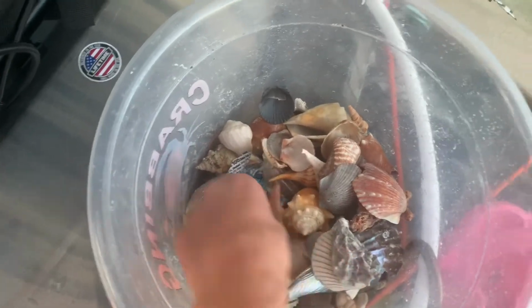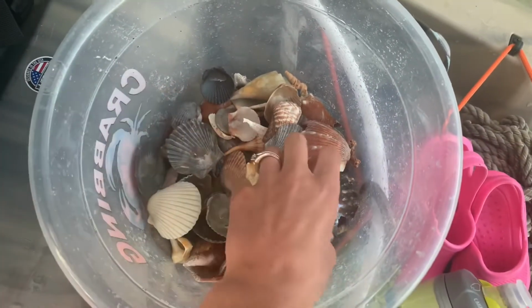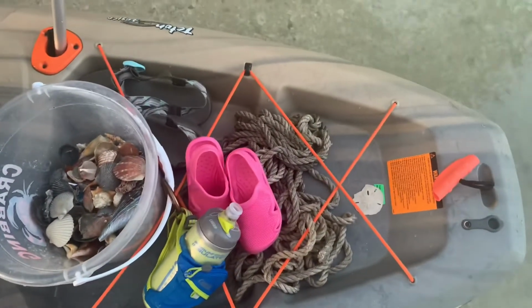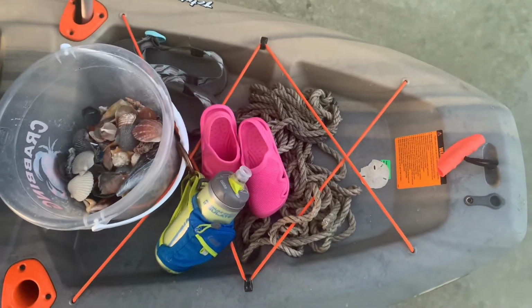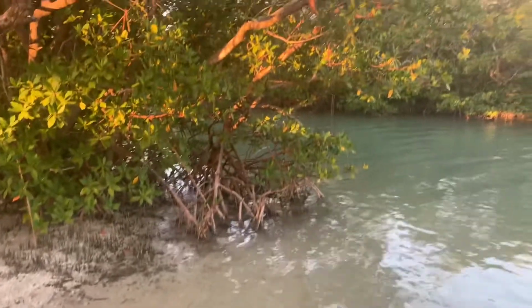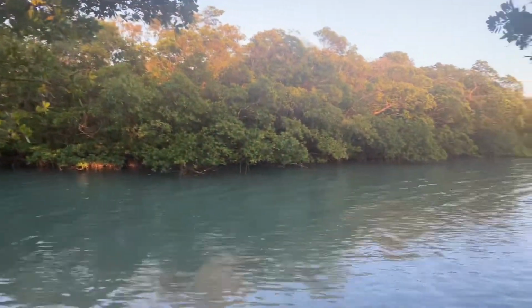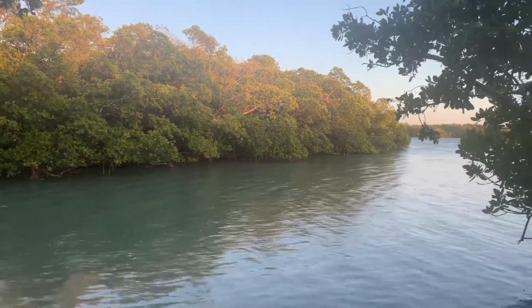Yeah, so we did pretty good today. A lot of scallops, a lot of conchs. And you can see this rope. Anytime we find trash or anything in the water, we try to take it out. So it was a very beautiful day today in Bonita Springs.